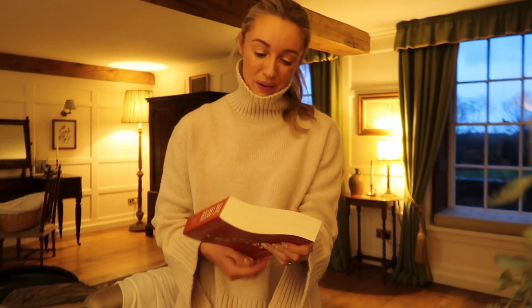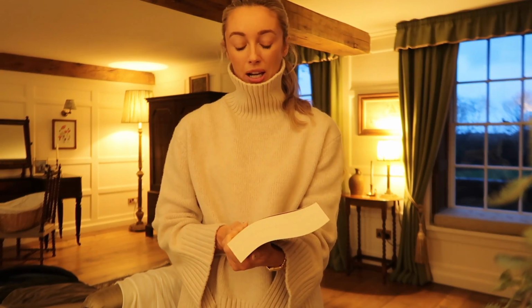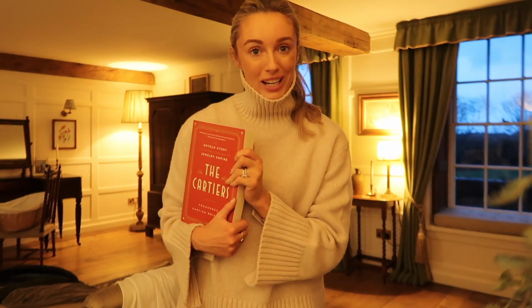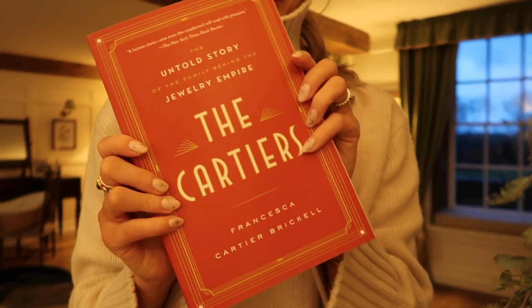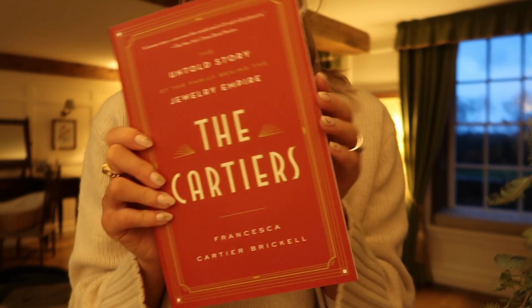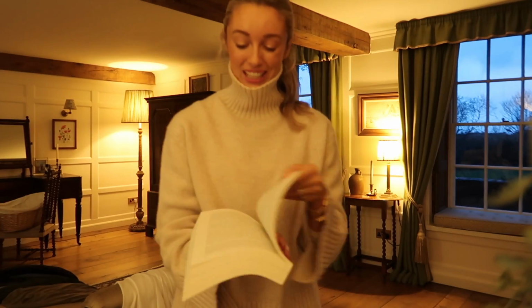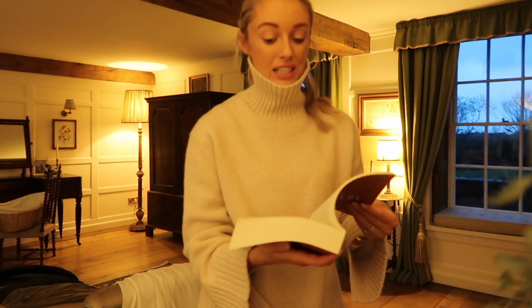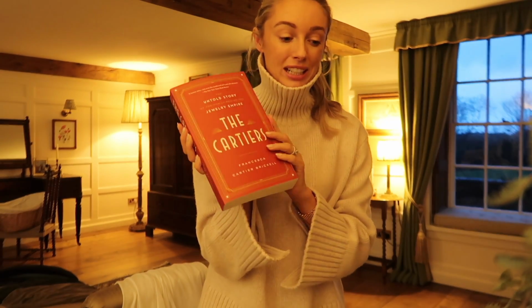A book, which is perfect. This is all about the untold story of the family behind the Cartier jewellery empire, so that will be a very interesting read, no doubt. We have booked a little trip away in January to the sunshine, so I'm gonna need a lot of books to take with me for that, because I do read a lot when we are on sunny holidays, so I think that will be really fascinating.